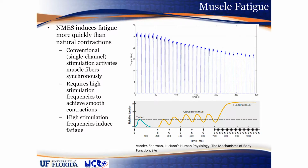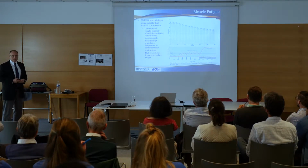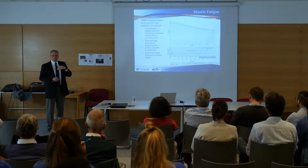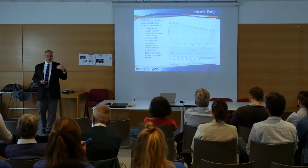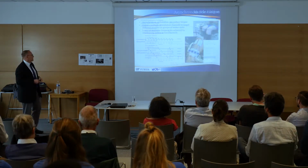as many of us know, electrical stimulation does fatigue the muscle quicker than your muscle would normally fatigue, and typically it's being applied to muscle that maybe is not as toned. And so compensating for muscle fatigue is a significant issue. When you stimulate muscle, you have to stimulate it at a high enough frequency to achieve a fused tetanus response. But the higher the frequency that you stimulate muscle, the more rapidly you fatigue the muscle. So there's a balance there.